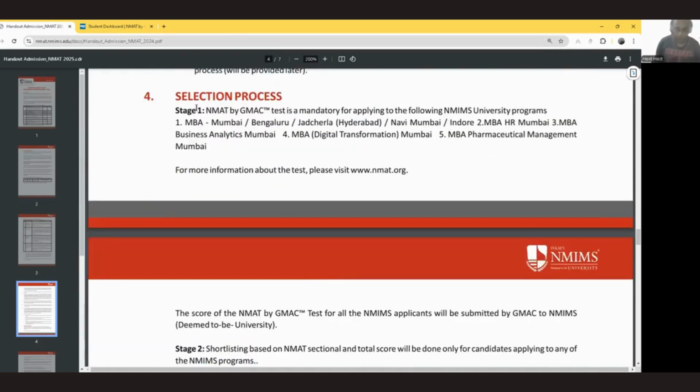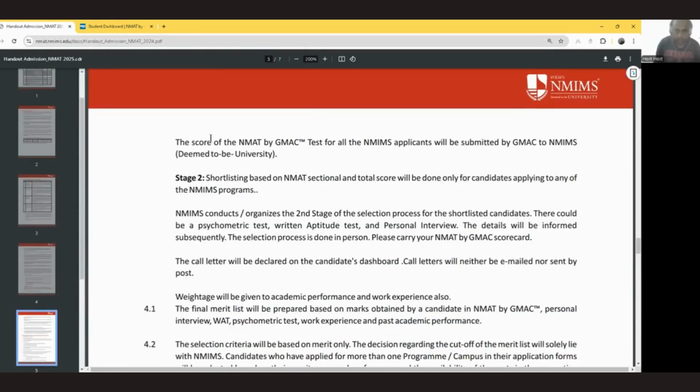Now, selection process, what all is involved? First stage is you're taking the NMAT exam. Then the score of NMAT by GMAT test for all NMIMS applicants will be submitted by GMAT to NMIMS. Shortlisting based on NMAT sectional and total score only for candidates applying to any of the NMIMS programs.